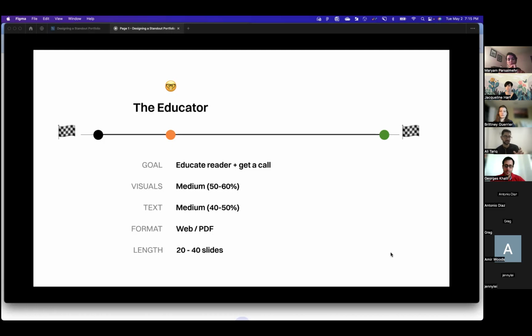So I would still say, though, that the visuals need to be a little bit more than text, because at the end of the day, hiring managers are super busy. They're going to be scanning through a lot of this. So a visual format still, I think, wins. But there is more text here to be able to describe in detail the story of how you went through.